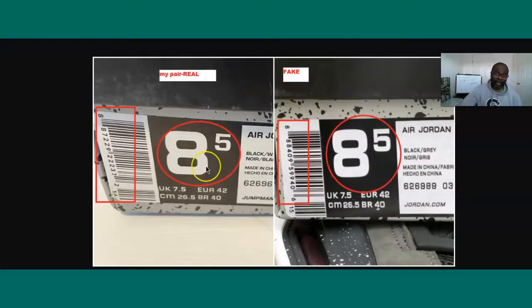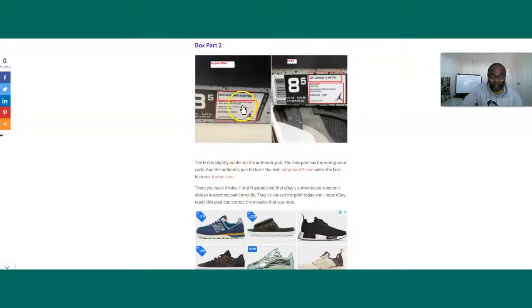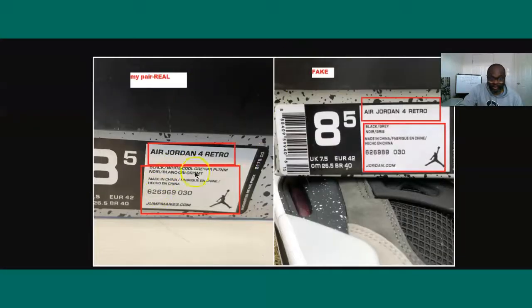And if you look at the boxes, okay, on the authentic pair, which is my pair, the 8.5 is a lot wider, and this is the 8.5 on the fake pair. The UPC code is totally wrong on the fake pair. Look at the UPC code they have here. It's not even that. Okay, it's wrong. And the color code is also wrong on the fake one, which I'll show you in a minute. They have the wrong color code. You see, it's black, white, cool gray, and then pure platinum.